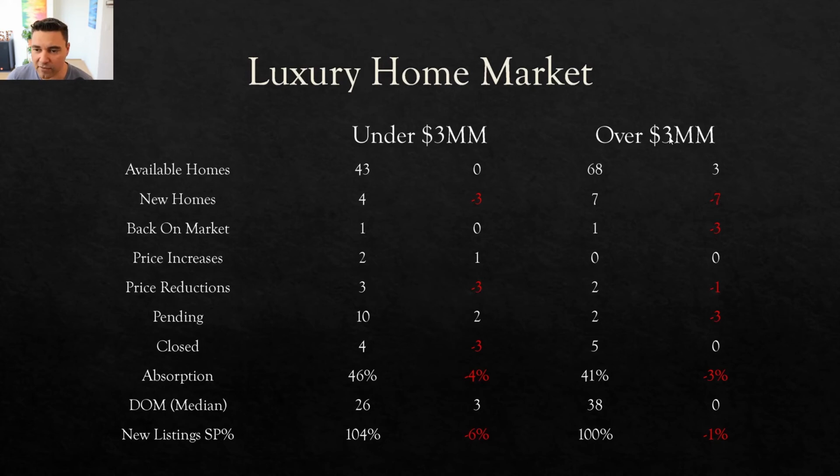Now let's look at this over $3 million segment. These are the ultra luxury homes. These are the people who are typically buying in cash, and so the interest rate doesn't really matter. Homes available, we're about the same as last week, but new homes are down by 7, so half from last week. And seasonally we do expect less week over week. So it is less. That's a big number, 50% less. But it also is, tis the season. It's also a holiday weekend. So that's kind of expected.